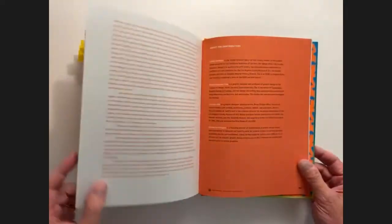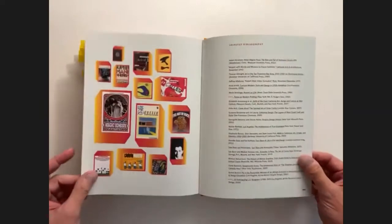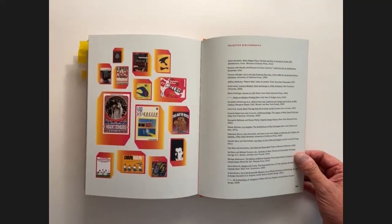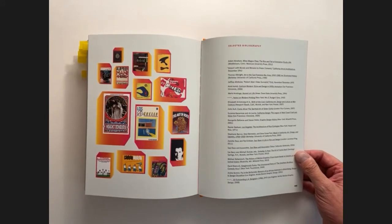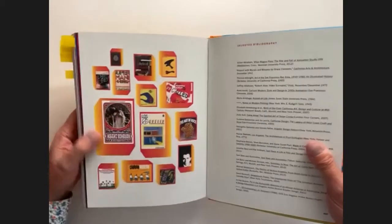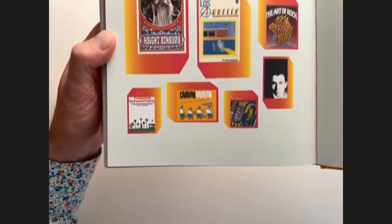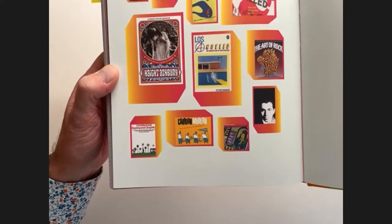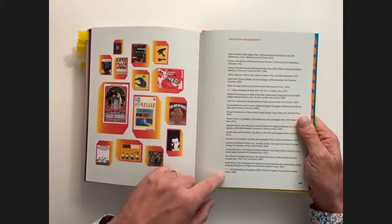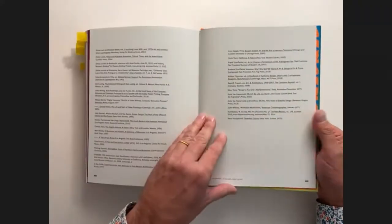Here are the acknowledgments. Contributors. All right, this is probably the most interesting and fun selected bibliography I have ever seen. These things are usually not terribly interesting, but what they've done is they've taken each publication and put it in a box that is dimensional and then made that dimensional box a gradient. And then here's the list in text of all of those. And it continues on here.